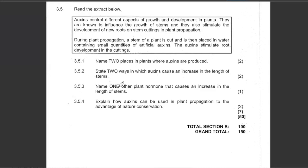State one other plant hormone that causes an increase in the length of the stem. This one, you talk about gibberellin. You have to know the spelling. Gibberellins, yes, that is the answer. It works together with the auxin. Actually, there is a direct effect of gibberellins on auxins, how auxin works, but we don't talk about it here. You'll find it at the university.